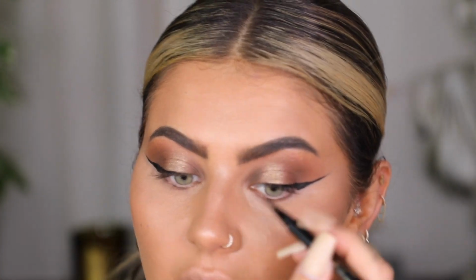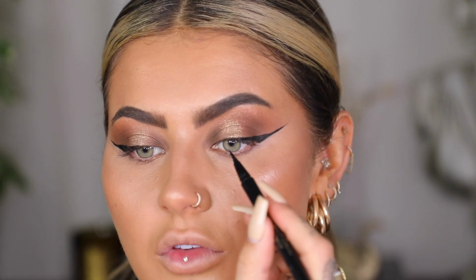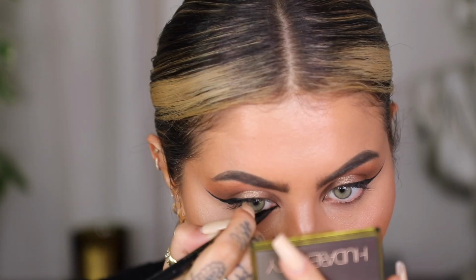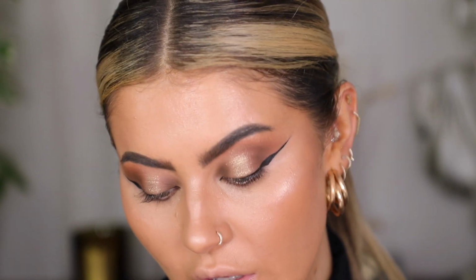I'm going to get the same liner and I'm going to just go in my inner corner. So you can't even really see it, but I'm going to slightly bring it down. So literally that much. You can barely see it, but my eyes are quite close together, so this is the best way for me to do the kind of cat eye. So once I've got my lashes on, it'll look a lot more severe, a lot stronger.